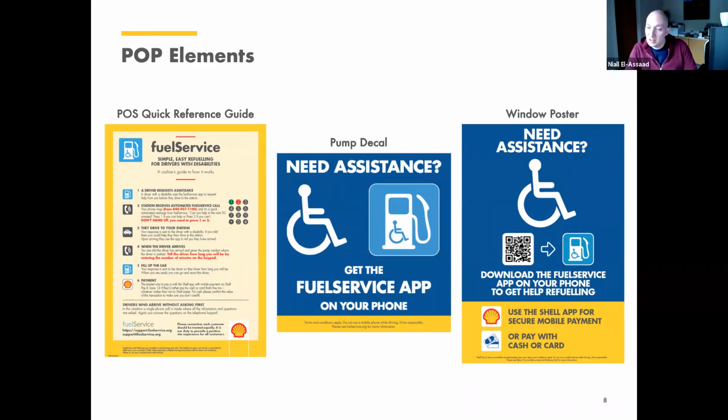So when you get the phone call, it's going to tell you which pump number they're at. It's not going to tell you any more information about that customer, and that's from a privacy perspective as well. Then it makes it easier so that we don't all need to be worried about the new data laws that may come into place. So you'll be told the pump number that they're at.